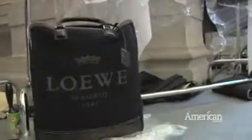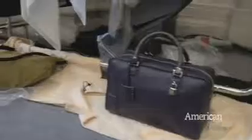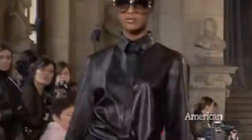Leather goods house Loewe is known for creating subtle pieces of the highest quality. This season was all about strength, accentuating the vigor the Loewe woman portrayed.